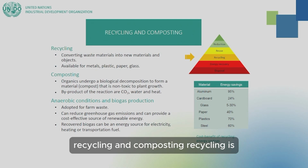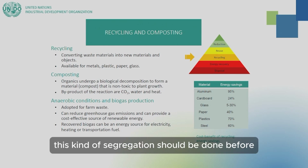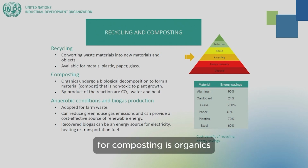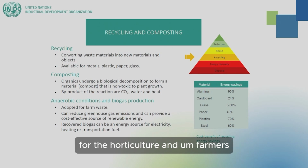Now, recycling and composting. Recycling is converting waste material into a new material or objects, available for metal, plastic, paper, and glass. Generally, this kind of segregation should be done before the mass burn technology, where everything is incinerated in an incinerator. Composting is where organics undergo a biological decomposition to form a material, which is compost, and that will be useful at many places for horticulture and farmers.